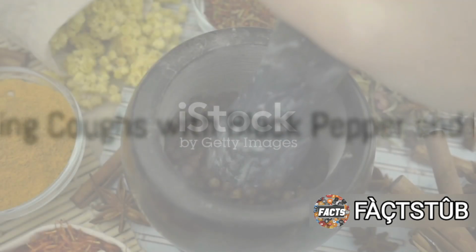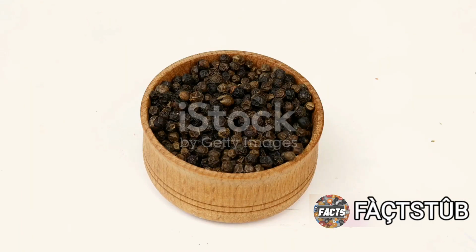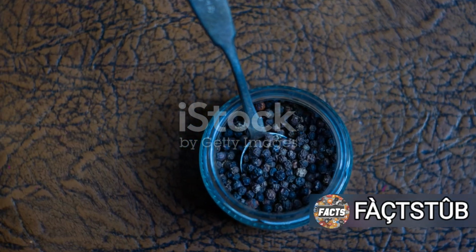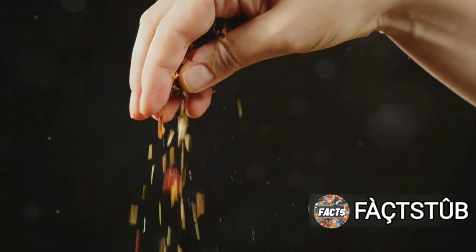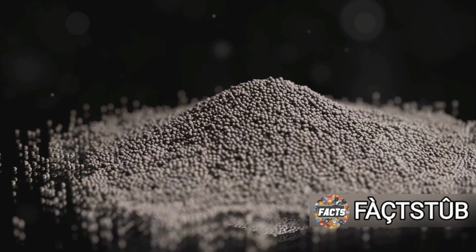Got a persistent cough that's causing sleepless nights? Try a black pepper and honey remedy. Combine a teaspoon of freshly ground black pepper with 2 tablespoons of honey in a cup of warm water. Stir well and sip slowly. The spicy kick of black pepper helps loosen phlegm, while honey soothes the throat. Now that's a comforting remedy.